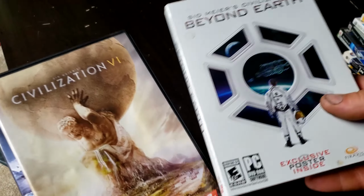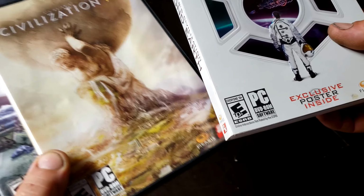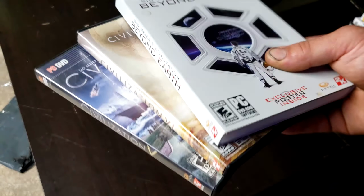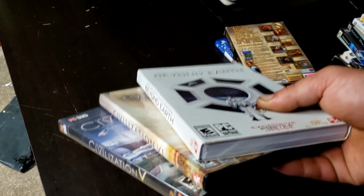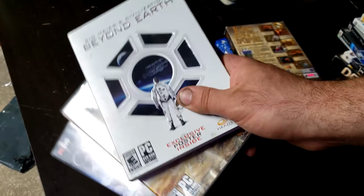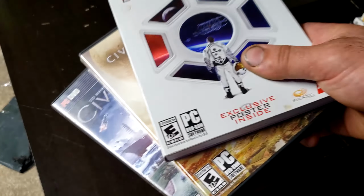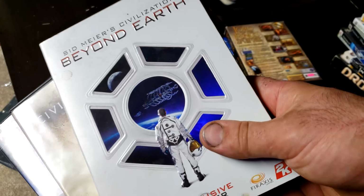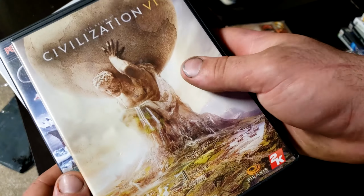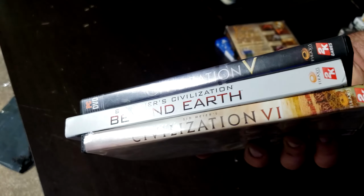Sid Meier's Beyond Earth, Civ 6, and Civ 5. Well, Civ 6 isn't useless. I think that's actually more modern. But yeah, these all require one-time Steam activation, which means it doesn't matter if I pop these on my computer or not, I can't play them because of that Steam activation. Another useless thing I hate about modern games is that stupid online-only activation. But yeah, really cool art style and art box. Plus the Civ 6, which is the most recent one, which is pretty neat, and Civ 5. Yeah, they're useless, but you know what? It's still Civ.